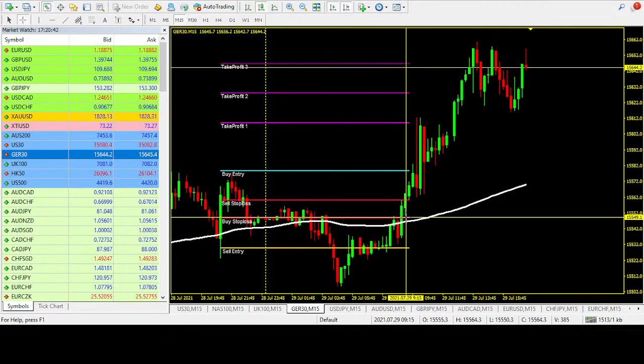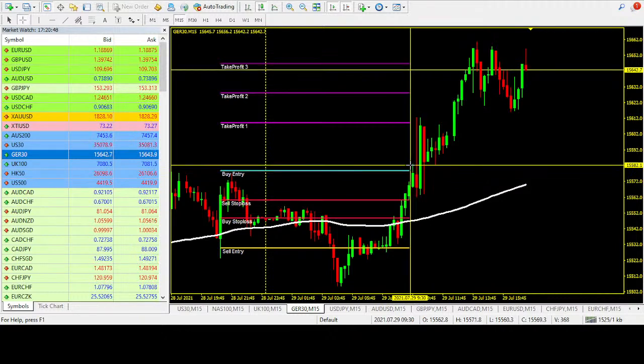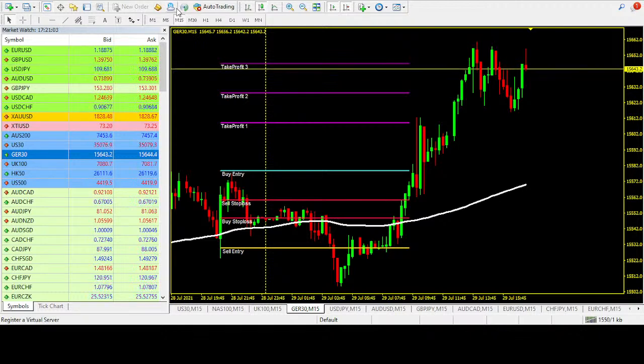And then okay, the market rose. So it actually this trade UK 100 and SP 500 started moving in the London session. I wasn't trading earlier, so I didn't see this. So we'll just hop up on NAS 100 and things like that. You know what I mean?